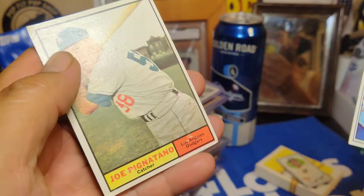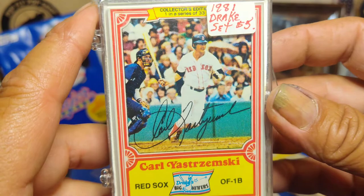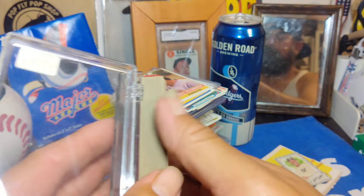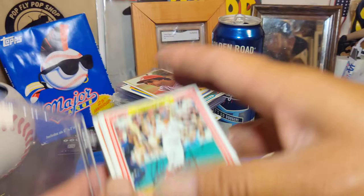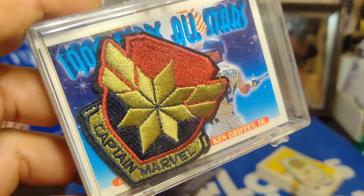And I think that's it for the cards. And I just got two little boxes. One is the 1981 Drake set. So you can see there I bought this for $5. These are pretty cool little sets. For those of you guys that don't know these, these are great sets. Many, many, many stars. And for cheap. These are some great cards to have. And then I have this. I have a Captain Marvel patch in here. Let me see what these are.